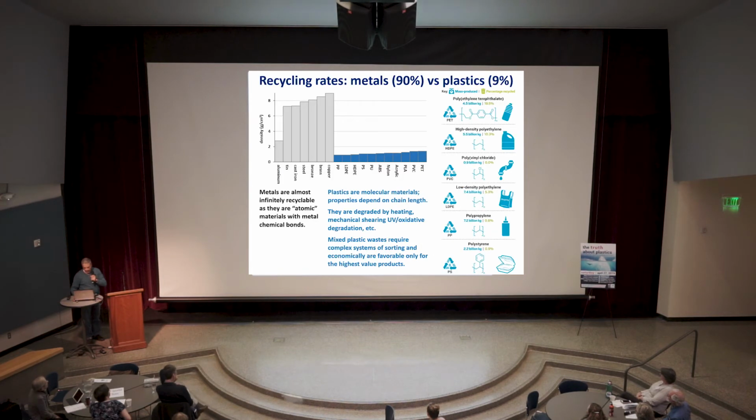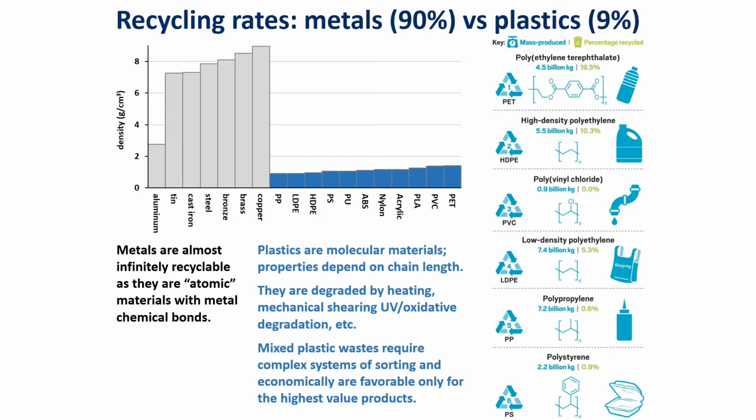I'm going to stop with two slides, one on differences in rates of recycling. I know there's a recycling talk later. Metals are recycled at about 90% rate, plastics at about 9% rate. Plastics exist in a little narrow band of density, metals over a wider band. Metals can be separated using electrical and magnetic properties, plastics not so much. So it's a much more challenging waste management problem.